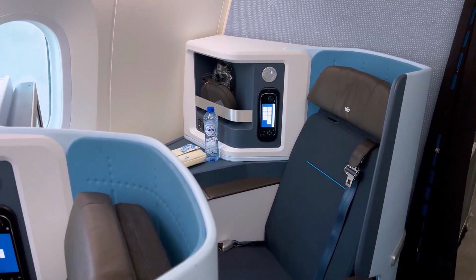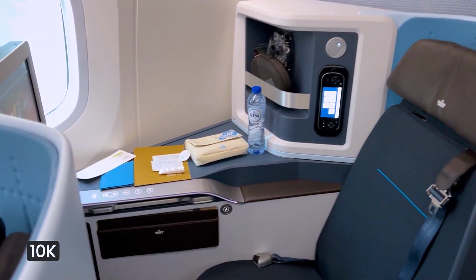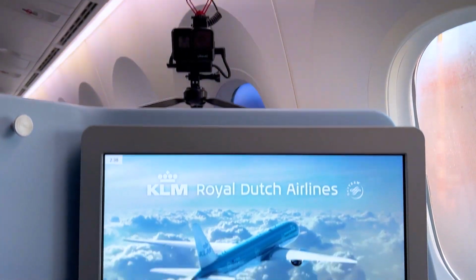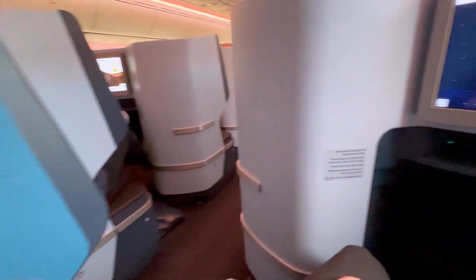Okay, let me show you my seat 10K, which is located at the very last row of the business class cabin. I chose this seat for the extra privacy and wing view. However, the noise from the galley behind may be bothersome.